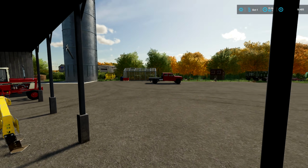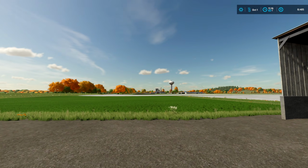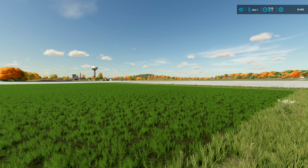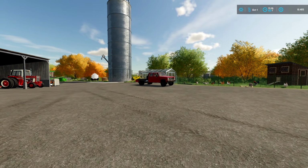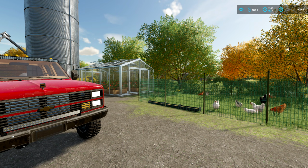Right, okay, so that is that done. I probably should have lowered that down, but anyway. Probably won't be long before we'll use that again, so it's fine. But that basically means that the fields are pretty much ready to go now. We don't have to do anything for a good while, and hopefully in a few weeks' time we'll get a nice cut off of that. So we're gonna head back up to the dealership. Oh, hang on. Hello.